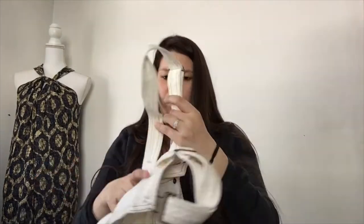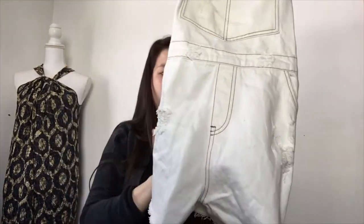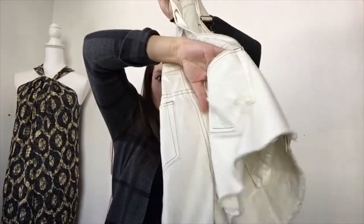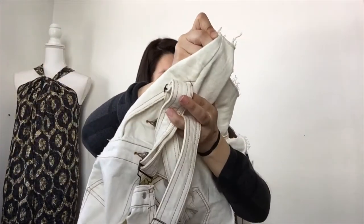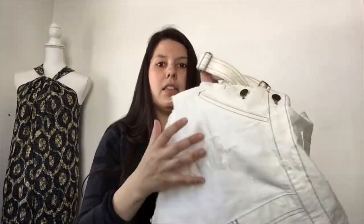These are white over denim overalls. I will have to go through these with a fine-tooth comb when I'm actually listing. Front pockets, back pockets, destroyed hem. White makes me so nervous. Distressing in the front, intentional distressing.